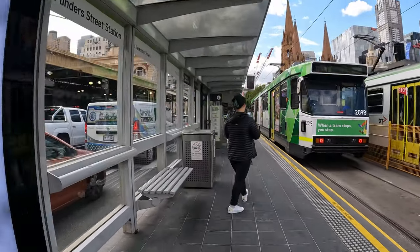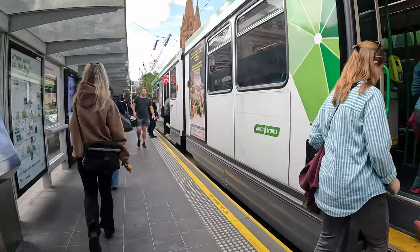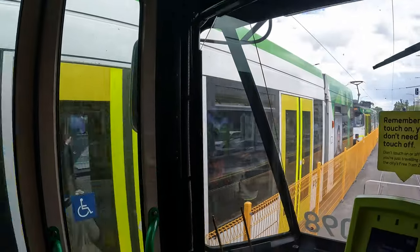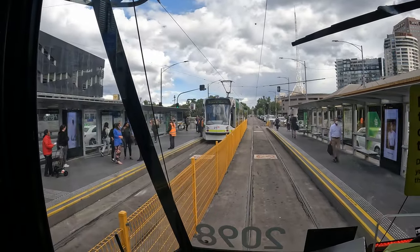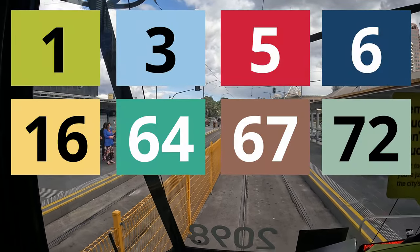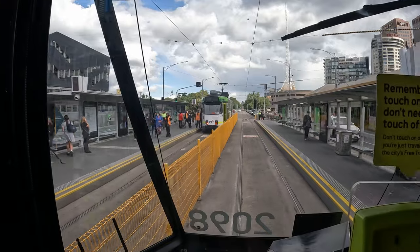So here is B2 class 2098 heading north on Route 1 to East Coburg, and I think we might go for a bit of a ride in it up Swanston Street. Might have been a bit difficult to see, but a bird, a common miner, just hopped on the roof of that D-Class and went for a ride. I noticed there's a lot of Yarra Tram staff standing on the platform there, because there are 8 different tram routes here, and they all go to different destinations heading south. Heading north, most of them go to Melbourne Uni, but heading south, they're all different destinations. Every afternoon, in the afternoon peak, they have a whole lot of staff there to make announcements and help people find the right tram.